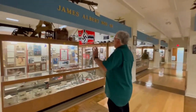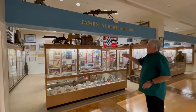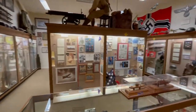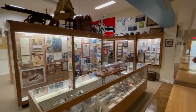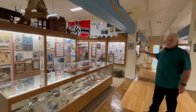All right, main hallway. First room on the left, the James A. Kno room. Civil War, First World War, Second World War, Army, and some good items such as the Tuskegee Airmen. A little story on James A. Kno himself, who was quite a character.